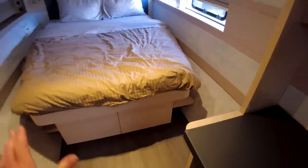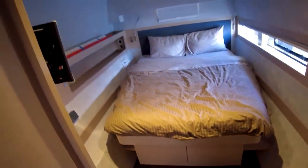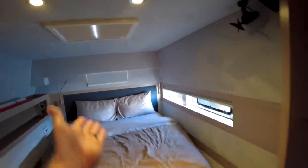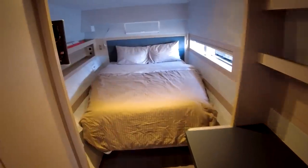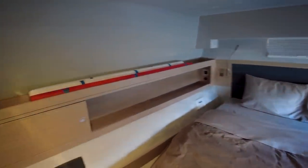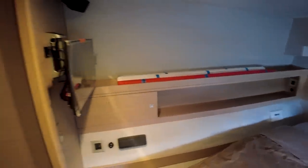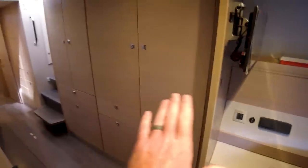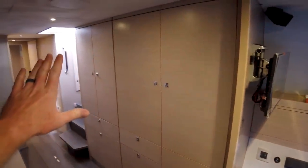See, definitely makes everything feel kind of luxurious back here, but I'm not really sure about how long that'll last. That's my only concern. But extremely comfortable, really nice island berth. You do have a shelf right here and some storage right there and a TV. And then looking forward, you've got a wall of cabinets and storage.